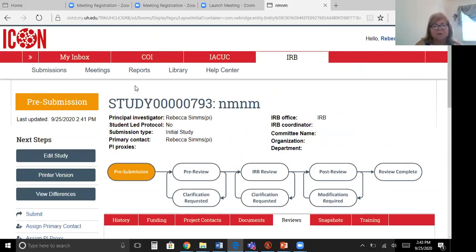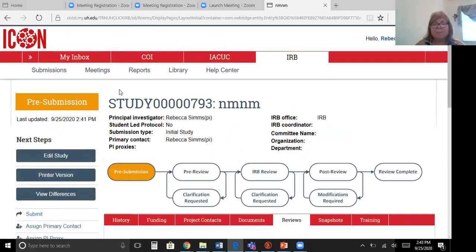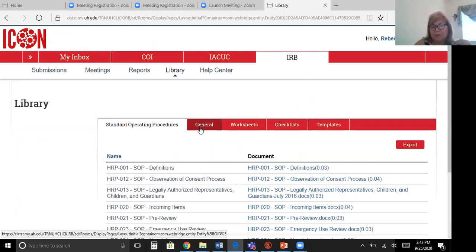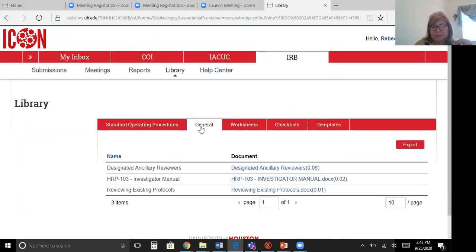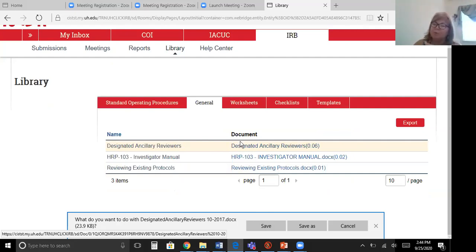And here, just to tell you a little bit more about ICON, once all of that is done, before I go further, you click submit. And I've already talked about that process. But if you would like to look at other documentation, we have the library section where you can find SOPs, and we have worksheets and checklists. But to find your ancillary reviewers, you can go to the general and go to the first one, that's the designated. Let me see if I have one. I don't think I have one open, but that's where you would click, and it's divided by departments. So you can find your chair and dean there.